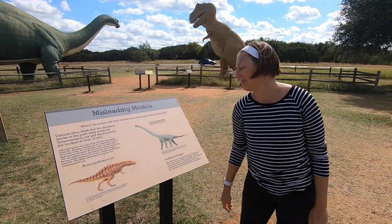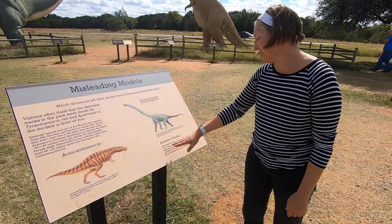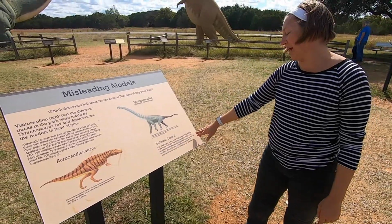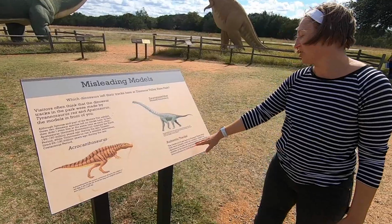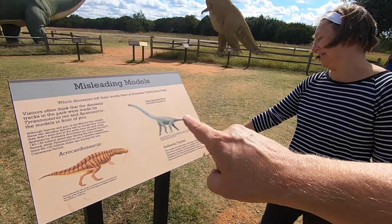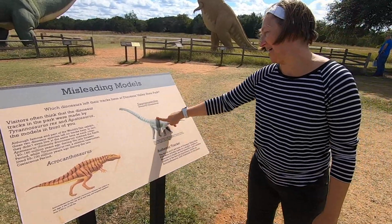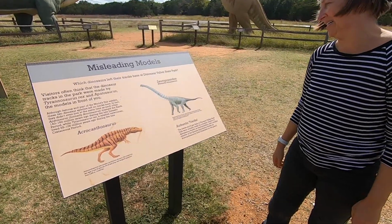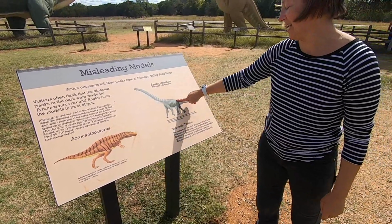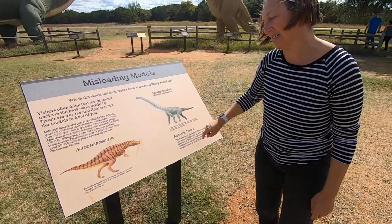So who actually made the tracks? Well, the tracks you'll see here at Dinosaur Valley State Park were actually made by a smaller relative of Apatosaurus known as Sauroposeidon. That's the big guy with the long neck. That's this guy. Formerly known as Paluxysaurus, because it's, you know, Paluxy River. Yeah. So that's this guy. He's the one that made the tracks here.